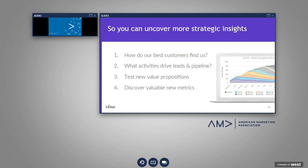If we look at this first question here that we show, how do our best customers find us? It seems like a pretty straightforward question, except that there's a number of words in there that are very, very open to interpretation. How does our company define best? Is it the customers with the highest lifetime value? Is it the customers that give us the most feedback? Maybe the ones that create the most referrals? How do we even define customers? If we have a free product and they haven't logged in a year, are they still a customer if they don't pay us? And what do we even think about for find us?